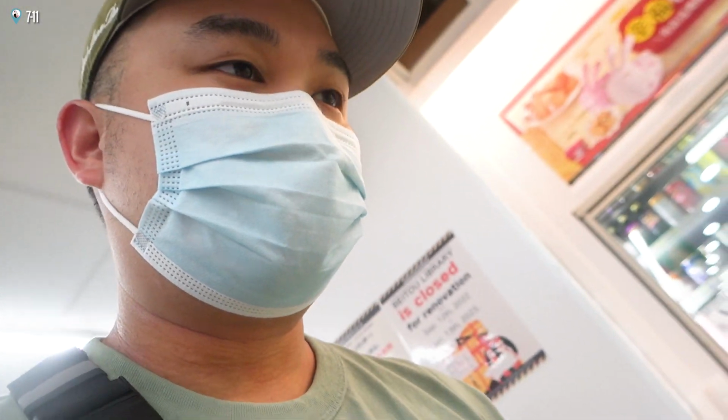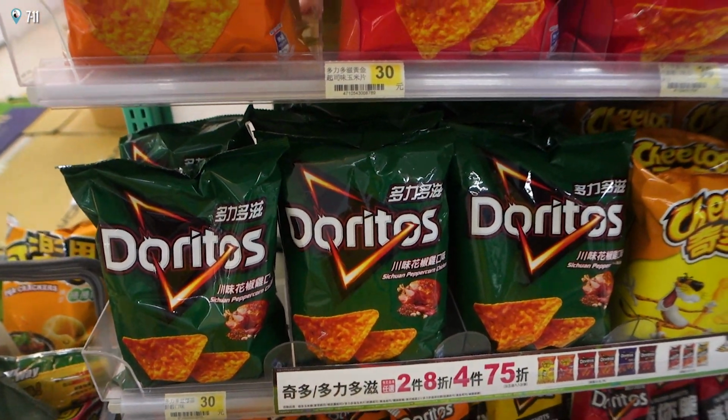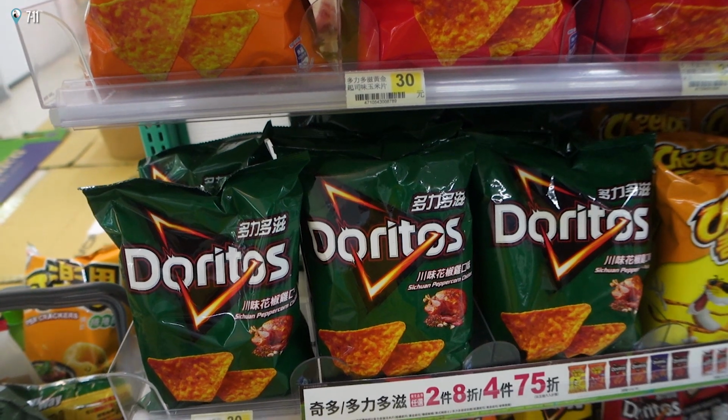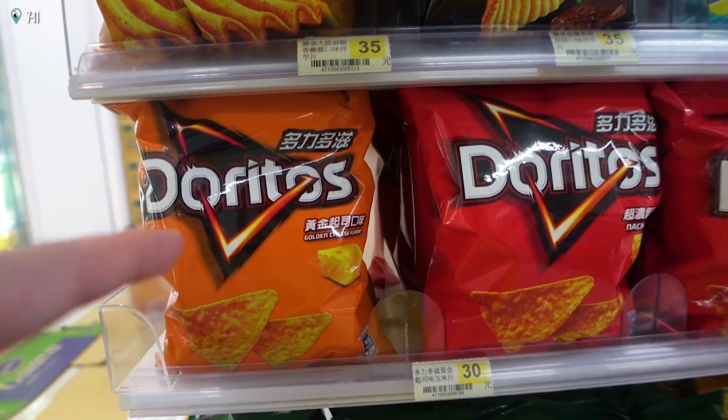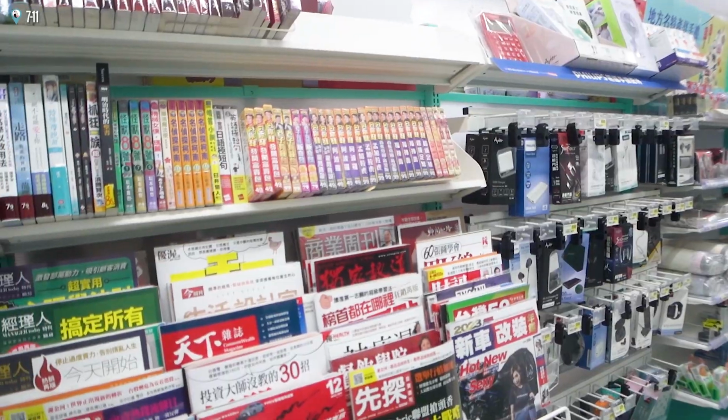Oh, there's also Doritos. These Doritos are really interesting. They have interesting flavors. Like this one's a Szechuan peppercorn, and then there's golden cheese. I think that's a normal one here, but this one's kind of new, so I'm gonna grab that as well.